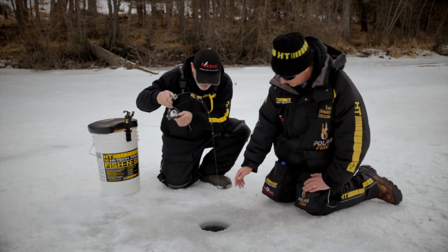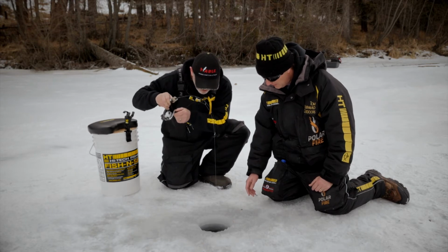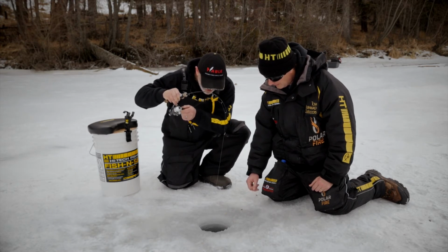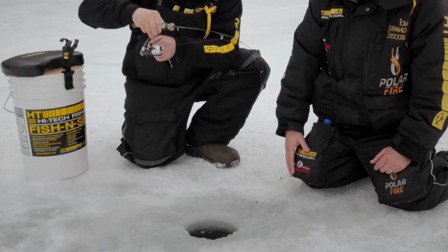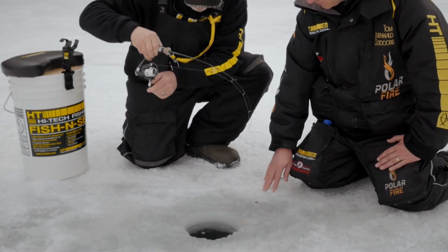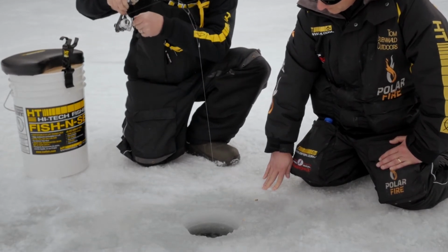Here he is. Oh, it's a nice one. That's a cutthroat. Nice cutthroat. That's a nice cut. Did you happen to see where the hook was? No, I didn't. I wish I could tell you, but just keep doing what you're doing. You're fighting that fish perfectly, Mike. I got a cutthroat this time.